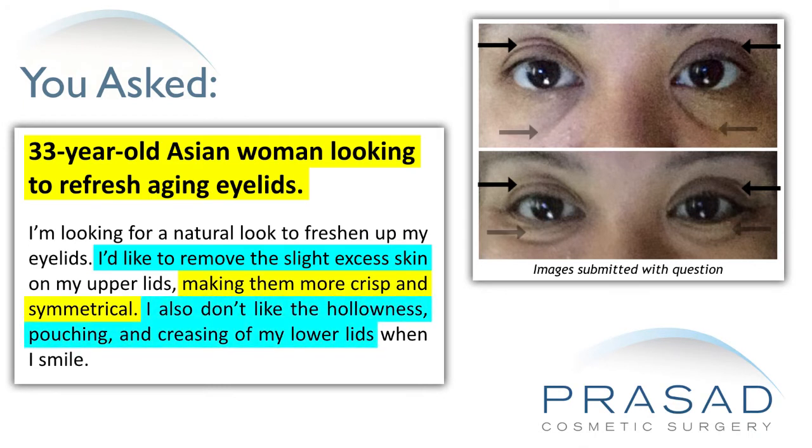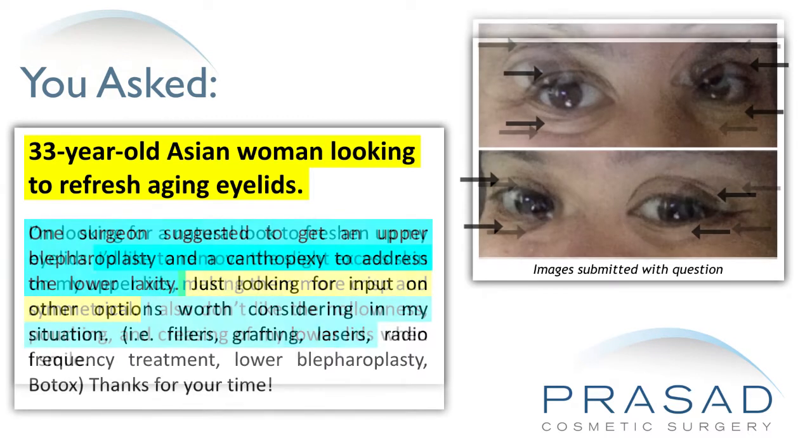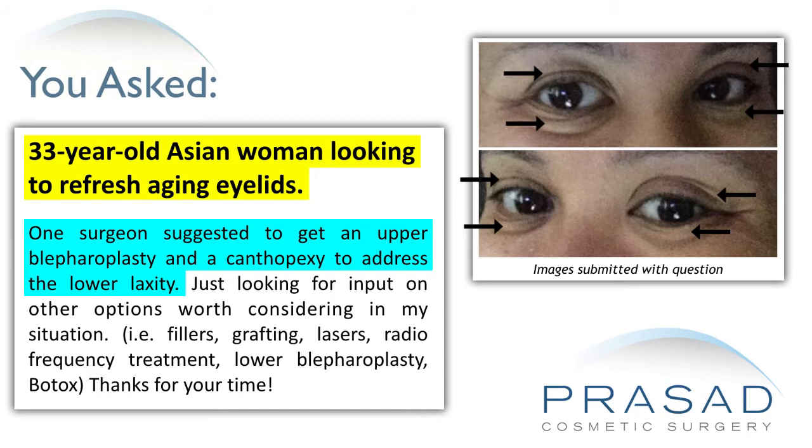You also state that you don't like the hollowness, pouching, creasing of the lower eyelids, and you've gone to a surgeon who suggested that you have an upper eyelid blepharoplasty and lateral canthopexy to deal with lower eyelid laxity. And you're looking for some input on other options, such as fillers, grafting, lasers, radiofrequency treatment, lower lid blepharoplasty, Botox. Essentially, you've described a whole host of solutions that are used to help rejuvenate eyes, and certainly I can understand why this could be a little bit overwhelming.